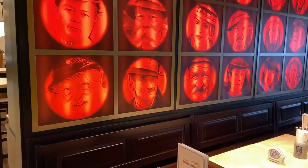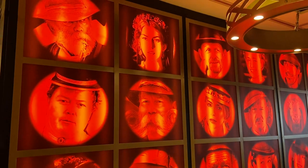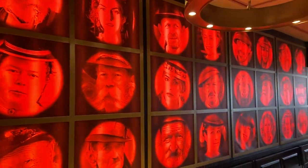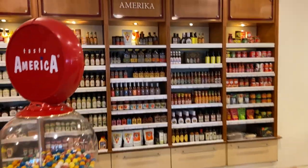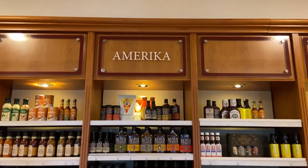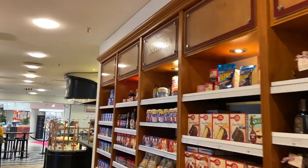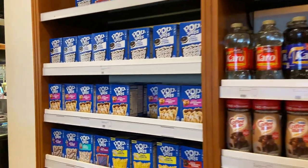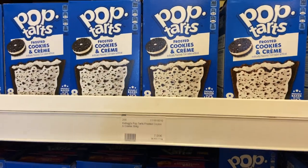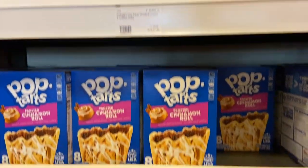This is kind of cool. I was wondering what the faces were. Products from America. Oh, this entire thing is actually from America. You'll be able to see what the prices are here. Pop-Tarts are about $10.